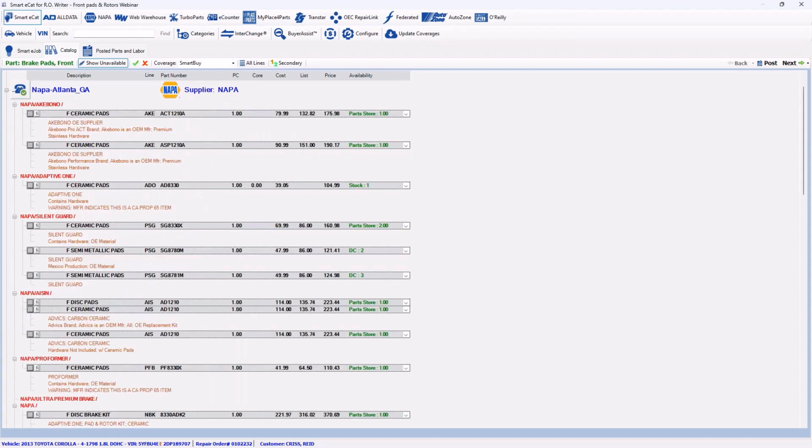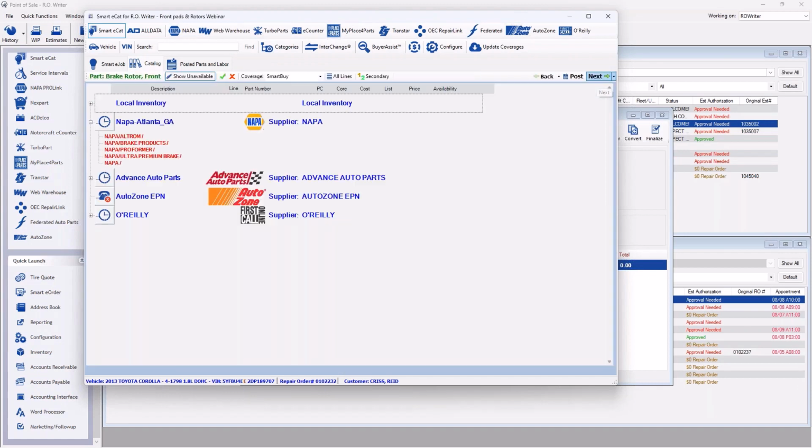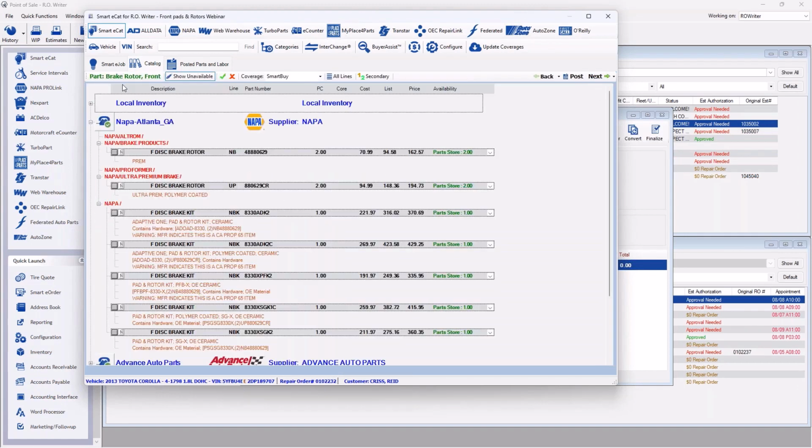So I'm going to grab these Akebono, and that's another thing. If you'll note underneath here in red, like this one, it tells me it contains hardware. So if I select those adaptive ones, I don't need to select hardware separately because it's already coming with the pads. So pay attention to the red on both parts and labor. So I'm going to grab these Akebonos. I'm going to tell it next. So now I've already selected the pad. Now you'll see, notice it changed. Now it's telling me I'm looking for rotors. I'm going to grab rotors.